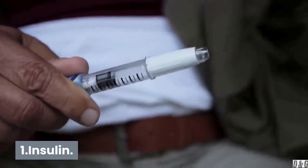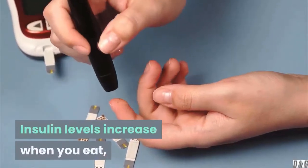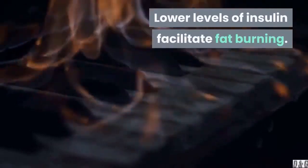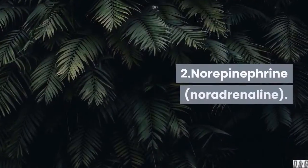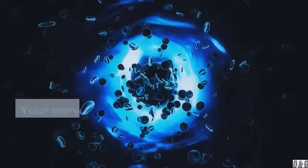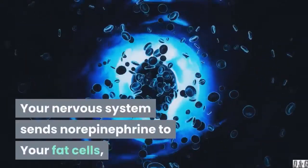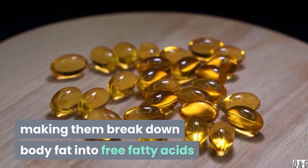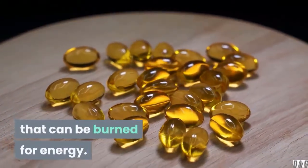1. Insulin. Insulin levels increase when you eat, and when you fast, they decrease dramatically. Lower levels of insulin facilitate fat burning. 2. Norepinephrine, noradrenaline. Your nervous system sends norepinephrine to your fat cells, making them break down body fat into free fatty acids that can be burned for energy.